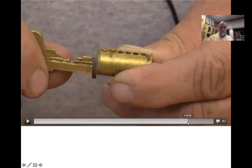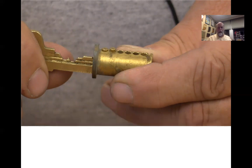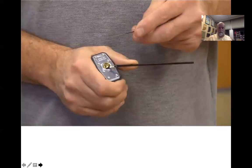Now, that particular lock that you were seeing is a 6-pin. Let's see if I can go back just a little bit. You can count the pins there: 1, 2, 3, 4, 5, 6. The more pins I have, the more difficult it's going to be to pick the lock. That's where the pins come into play here. The more pins that I can buy, again, just making it a little bit more difficult.